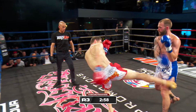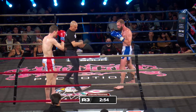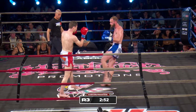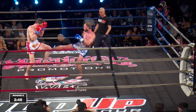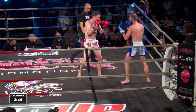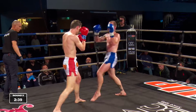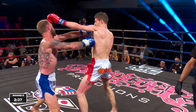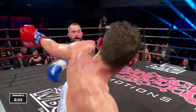Both fighters touch gloves. This is the third and final round. All right, here we have it. Only 3 minutes left. Anybody's to take. Absolutely. Both men are certainly in this one. Blue corner wanting Liam Slaven to just keep that forward pressure on.